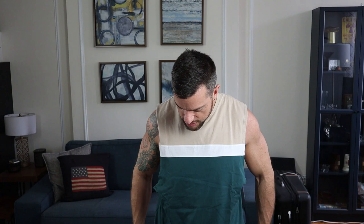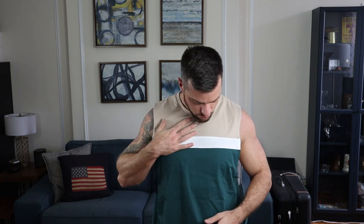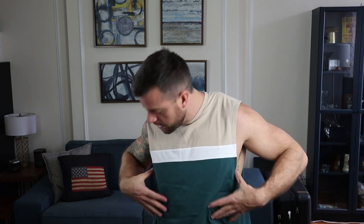The fit is nice. The colors, again, they're kind of this sort of neutral tan, white stripe, and like a forest green on the bottom. So this is something that I would probably wear with neutral shorts like this. I really like this. I think this was on clearance and it was like 10 bucks or something, so really good deal. Again, I can never have enough tank tops in my wardrobe. So thumbs up ASOS.